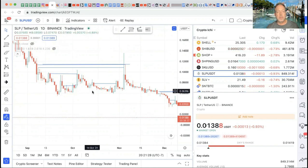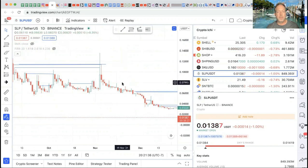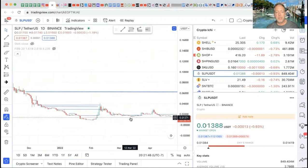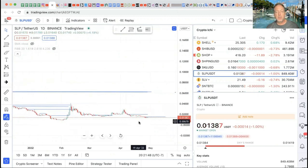Here's another one, broke it, it came back up. Here's another one, broke it, came back up. This one up here broke, came back way over here. This one it broke, came way over here, okay? Let's keep going. Broke right there, swung back up. It broke this base, this base, this base, this base, this base, and all came back up, okay? It broke that base and came back up. So this is kind of where we're at.